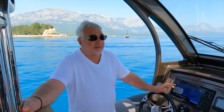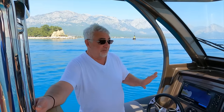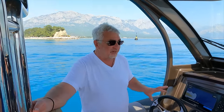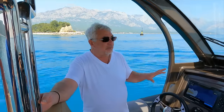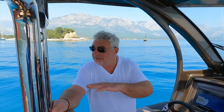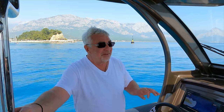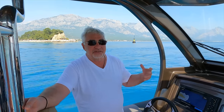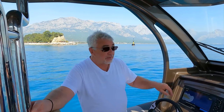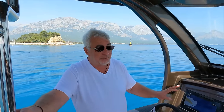72 knots. Wow. Yeah, the great thing is that this craft is for the rough sea. You know, foiling technology is getting popular now, and it works fine in sea conditions like this. But when the real sea comes to play, it fails. It's either too complex or it's not designed correctly. Our craft works in any sea condition.